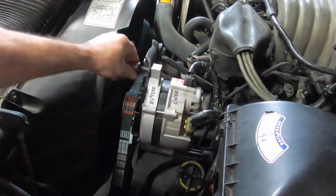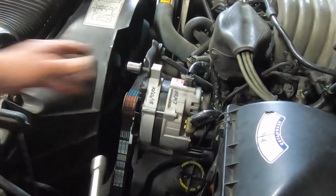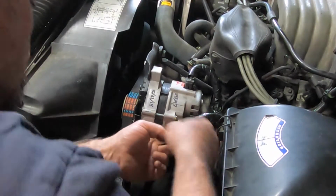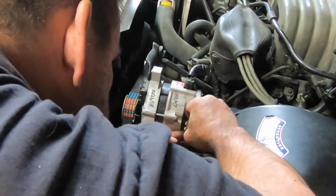Can't get my socket back. Oh, we're off to a great start. Okay. One of these is busted.